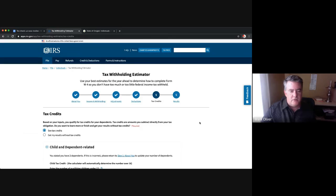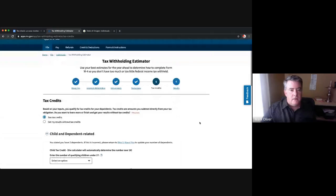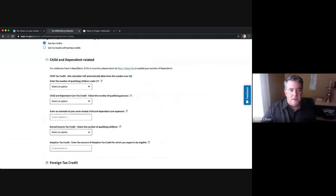Sure enough, child and dependent related. Now it says you stated you have 2 dependents. If this is incorrect, you can go back and fix that. But child tax credit, number of qualifying children under age 17 was 2. Number of qualifying persons in this case would be 2 for the child dependent care.